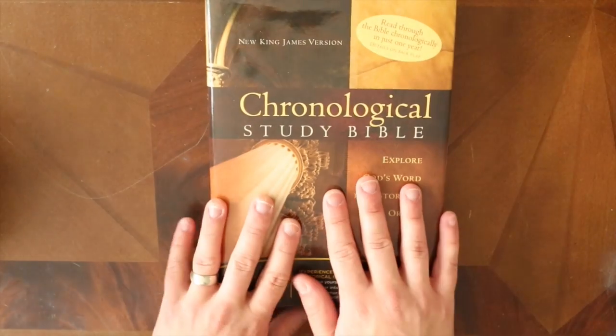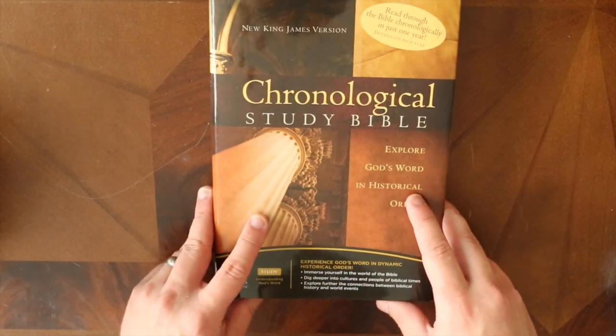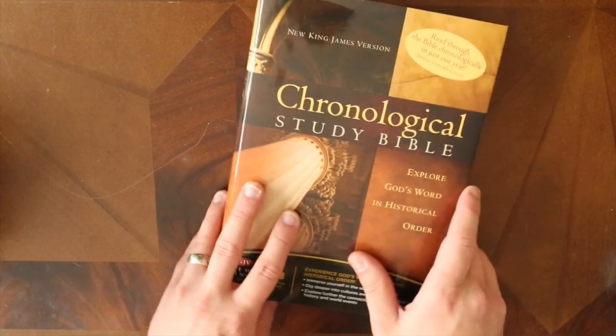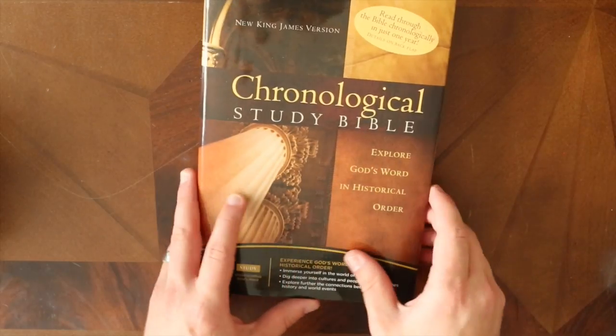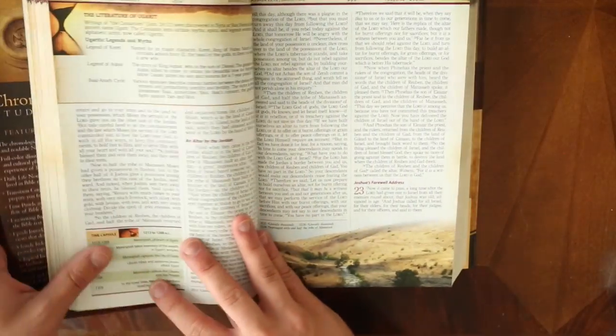This next one is the Chronological Study Bible. It's exactly what it says there. It's the Bible in chronological order, or at least it's my wife's favorite. My wife uses this quite extensively. She actually uses it more than I do. This one puts it all in order for you.